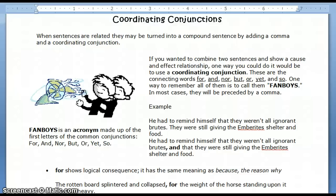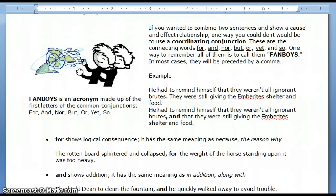Hey guys, in this video the first thing I want us to do is look at the different coordinating conjunctions, and as you can see, FANBOYS is the acronym for all of the different coordinating conjunctions: for, and, nor, but, or, yet, and so, making up FANBOYS. When you're talking about using them in a compound sentence, please know that they will be preceded by a comma. Let's look at some examples.